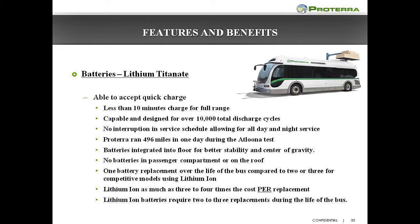The lithium titanate is designed for over 10,000 total discharge cycles, and we estimate it would take up to 20,000. Typical lithium ion is about 2,500 total cycles. No interruption in schedule, allowing for all day and night service. As you saw, some of the earlier customers were running about 18 hours a day. We ran 496 miles in one day at the Altoona test, and of course, it's all relative. If your schedule allows you to revisit the charge station within 30 miles, you can continue to run this bus constantly.